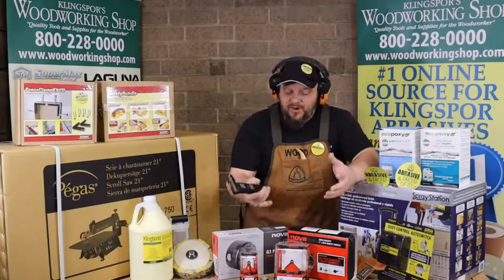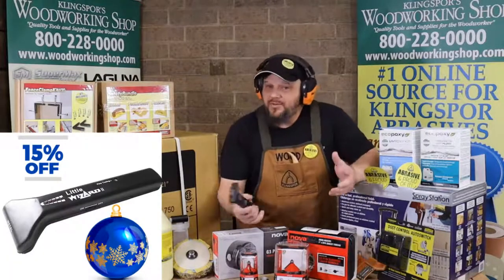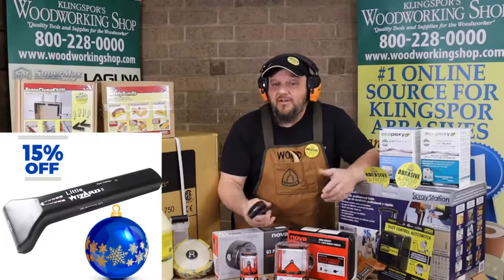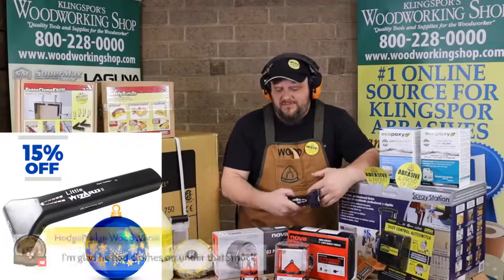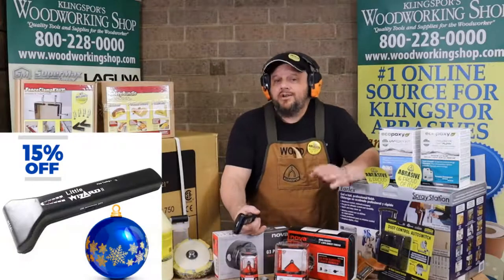Everybody runs across old cheap barn wood or reclaimed wood. Well, nobody wants to run that through their machinery because you're going to get it dull. There could be nails, there could be screws, there could be rocks. Who knows? Any kind of metal contaminants in there are going to damage your tools.